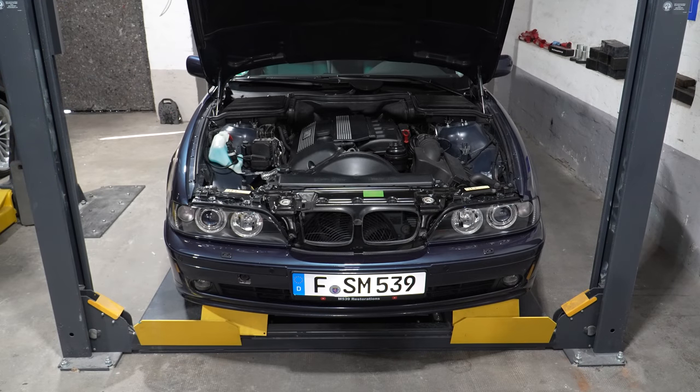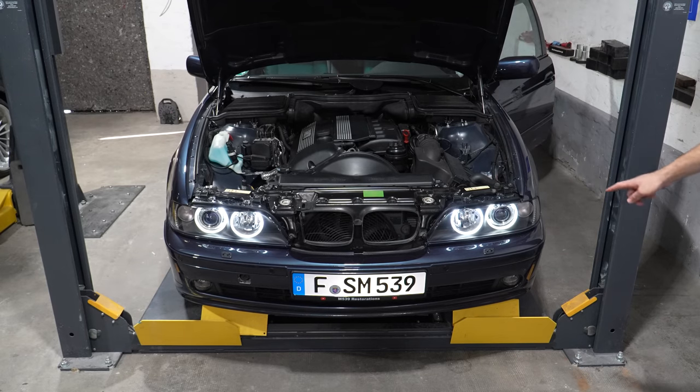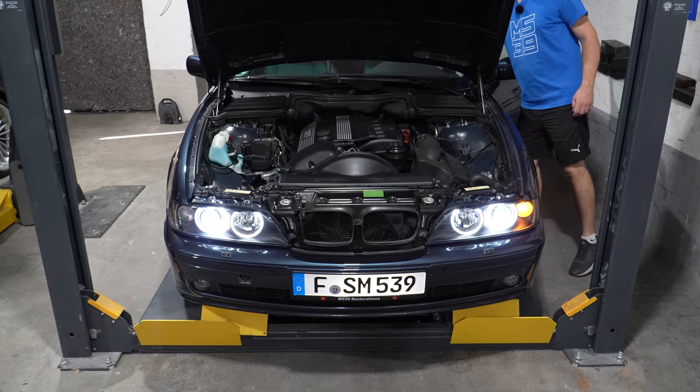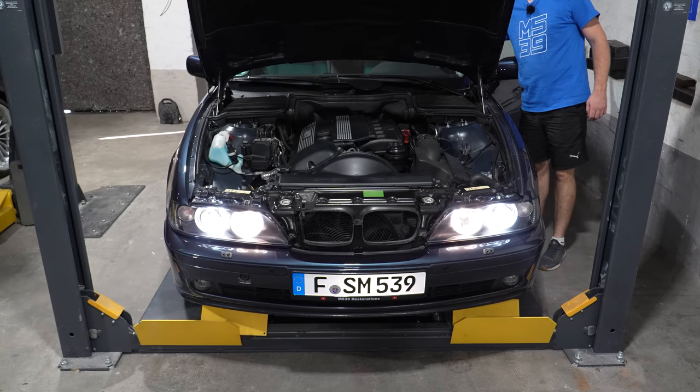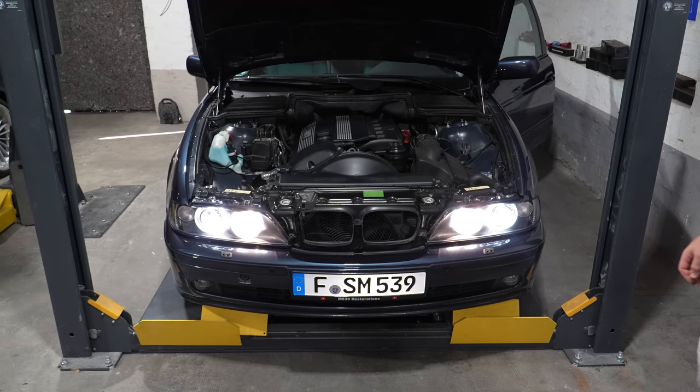Doesn't that look a million times better? Time to test them. Angel eyes. Confirmed. Confirmed. And a high beam. Excellent. Everything is working perfectly fine.